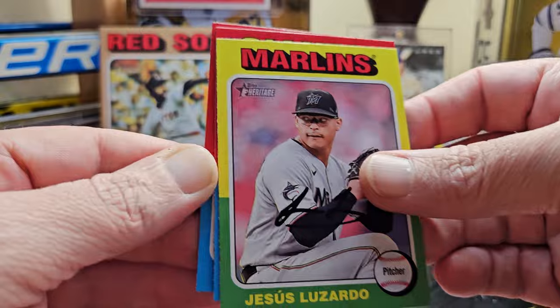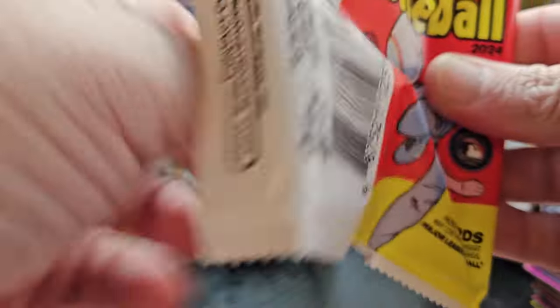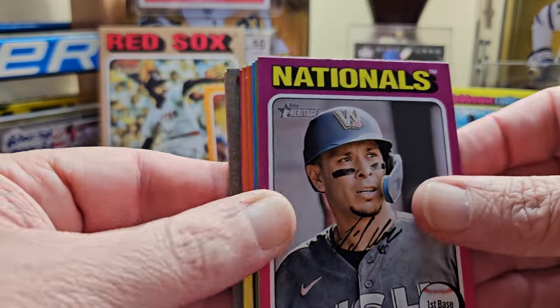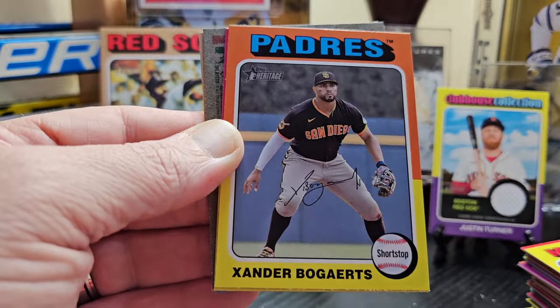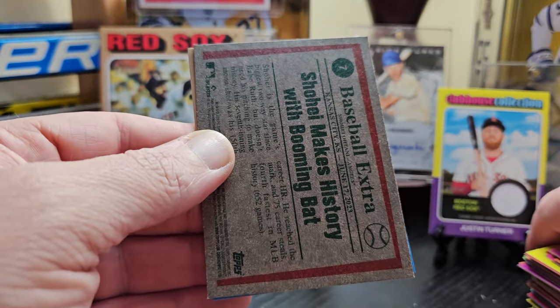I would be very careful with people trying to pass these off as real autos, because there are a lot of slimy people out there that would do something like that. So be careful if you're looking at these, because there probably are people that will try and pull some fast ones on some folks. And that's a shame. You shouldn't do it.